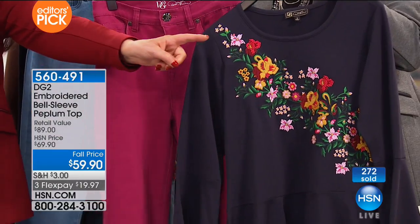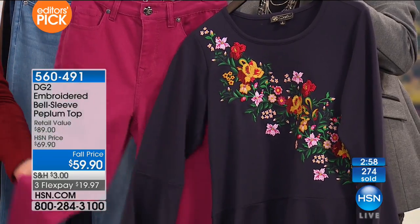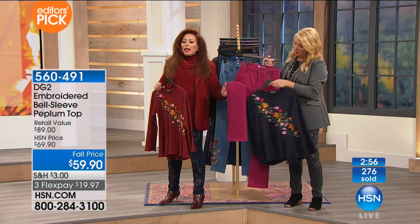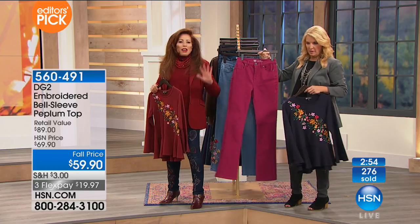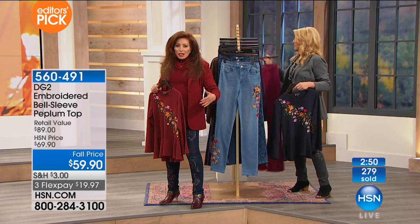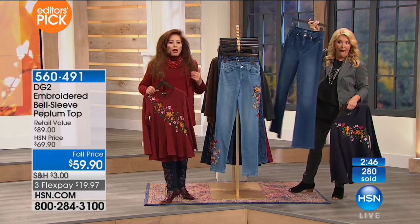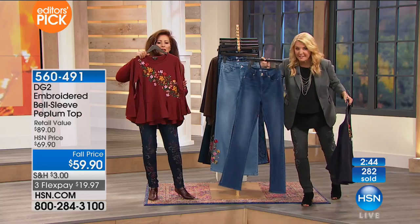Look at the flowers and the color in those, and then look at the boot cut. For those of you who say, "Oh gosh, it's just the time of year, I buy jeans. I love skinnies, I'm buying it in the TS today, but I also want a boot cut." There's a way to go. Just pulling out a couple surprises still to come.